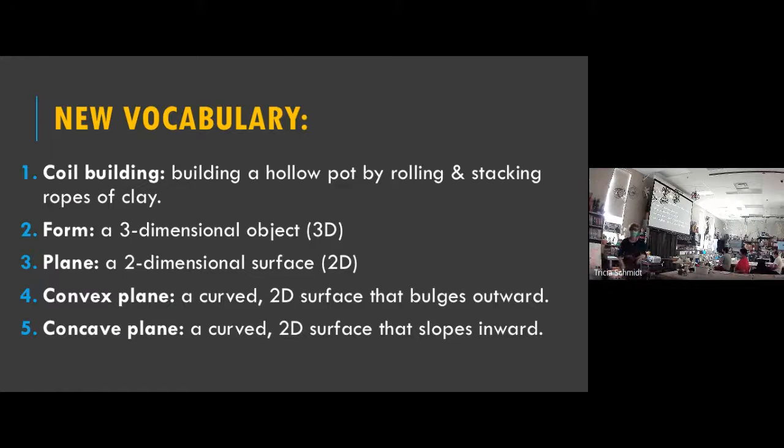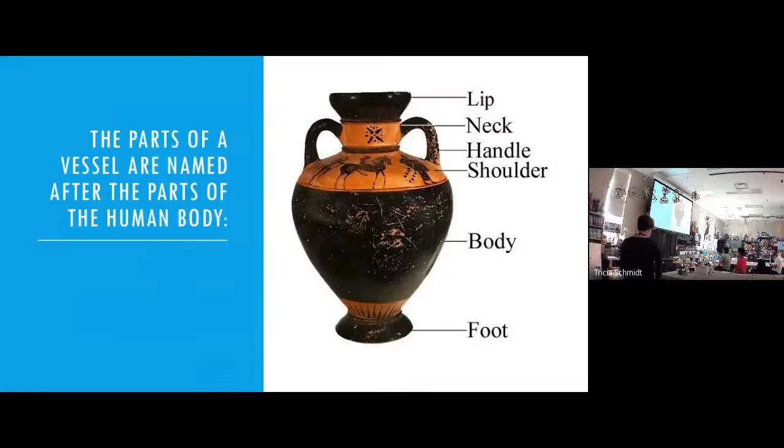And so a few things to know about that. Somebody somewhere, some anthropologist back, however long ago, decided that the parts of the pot should be named after the parts of the human body. So if you look at this Greek vase right here, the part that bulges out at the bottom is the foot, which that's a term that you know. Then it kind of goes in a little bit.